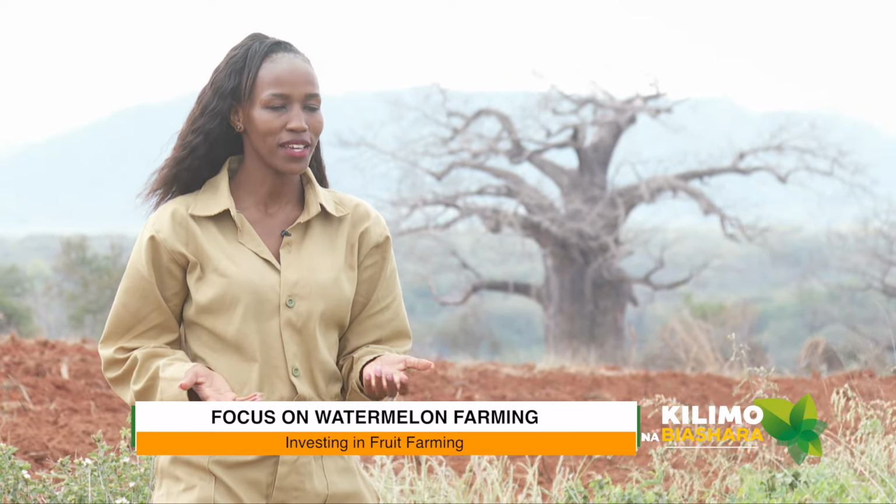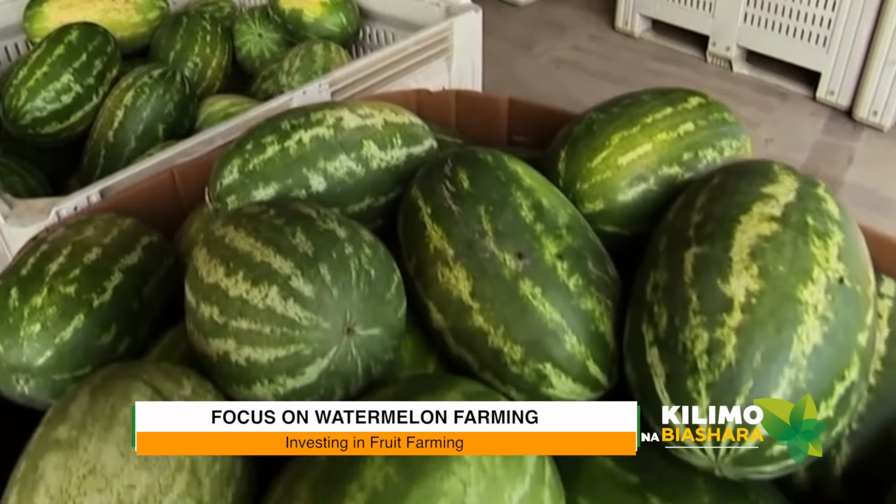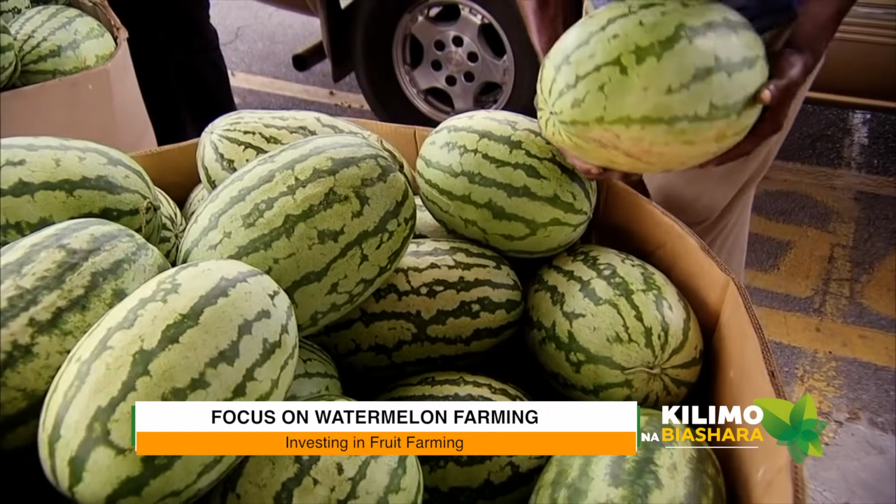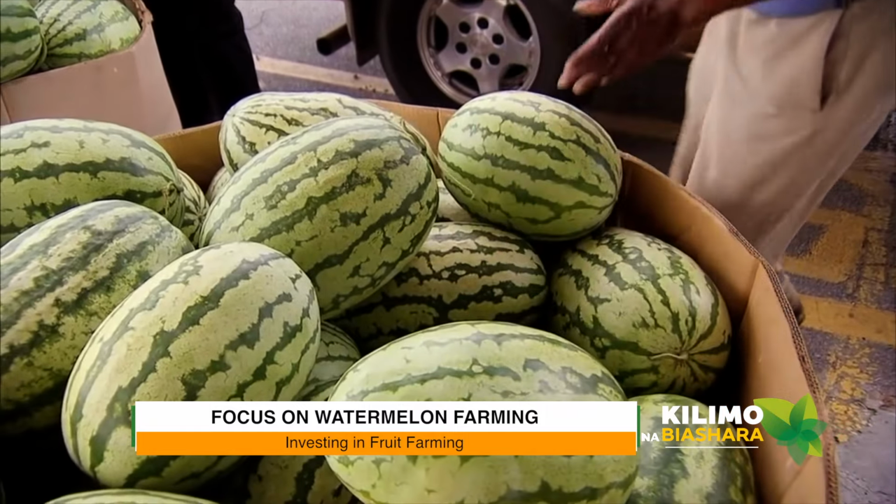Here in the country so far, how is the uptake of watermelons? The watermelon business has really grown, and I can see it growing, even doubling or tripling in the near future. So that's why we are encouraging many farmers to grow watermelon, because people are tending now to move towards watermelon when it comes to fruits.